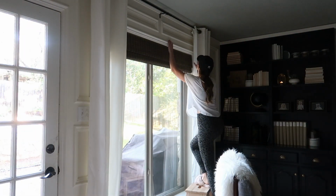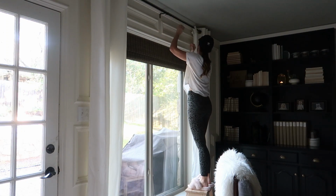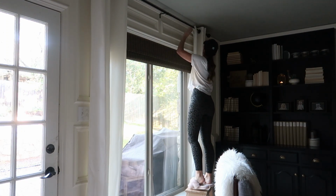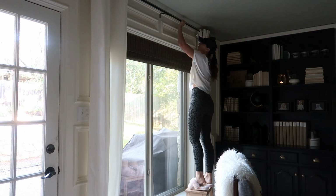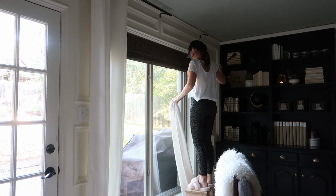I also really needed to wash these drapes. I don't wash all of my drapes. You definitely need to read the tags to see how to care for different kinds of drapes. But these I'll just wash in the washing machine and then line dry. And then I will have to iron them as well.